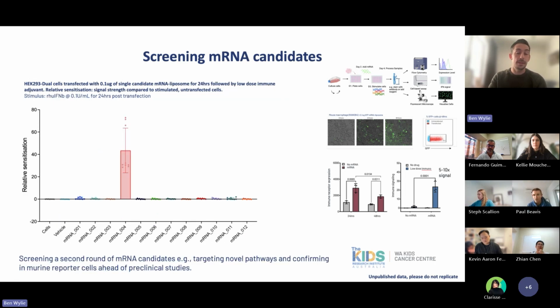It was interesting, we didn't really see a lot of other things coming up in that first combination screen, but not to worry. When we apply a different kind of stimulus, here we're stimulating the cells directly with interferon beta, which acts on a slightly different pathway than the previous stimulus, poly-IC, we can see a different mRNA coming up. This is because mRNA 004 encodes a protein that's far more active in that interferon signaling pathway.